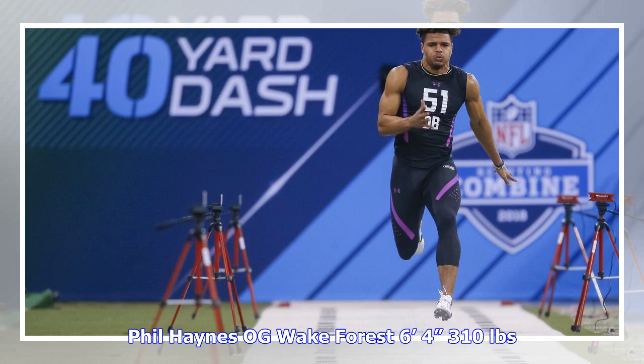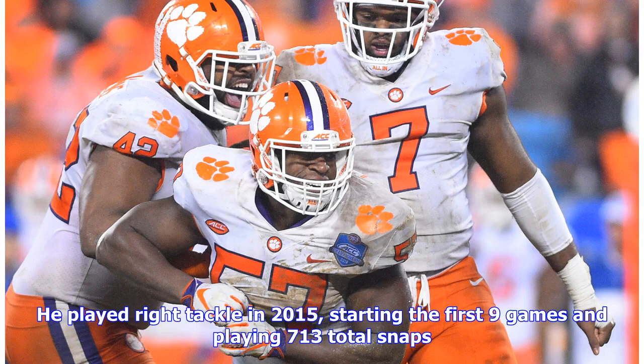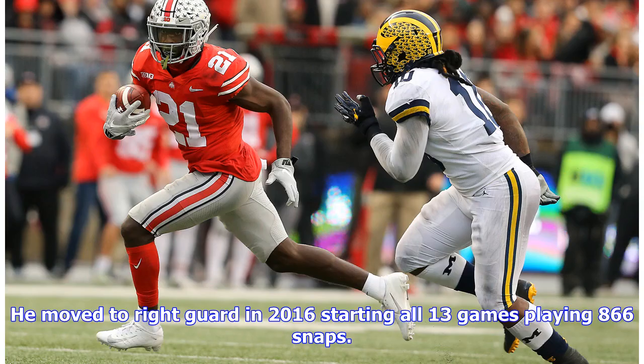Phil Haynes, Wake Forest, 6 feet 4 inches, 310 pounds. He played right tackle in 2015, starting the first 9 games and playing 713 total snaps. He moved to right guard in 2016, starting all 13 games, playing 866 snaps.